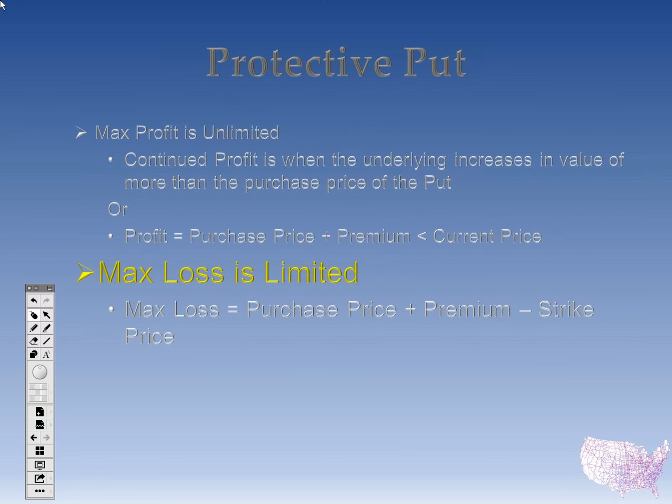But when we're doing this, we also have to worry about our max loss: the purchase price plus the premium, and then all the way basically to the strike price. Where the current underlying moves past our strike, we have no more risk below our strike. So there is no risk below that strike price. We're actually going to be synthetically stopped out there, but we don't have to get out of that.